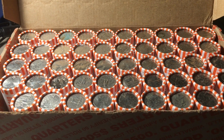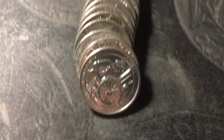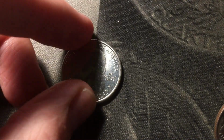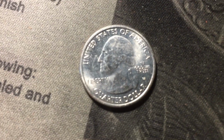Roll number 1 of quarter box number 5, and it's already going to be a great box, and I'm not even 10 coins into the roll. Looks like we have 5 there. So the 6th coin of the box is a lull, and I flipped it over, and it's a W. 6th coin of the box being a W. That is an awesome start. Can't ask for much better than that. Hopefully we can get some more finds in the rest of the box.